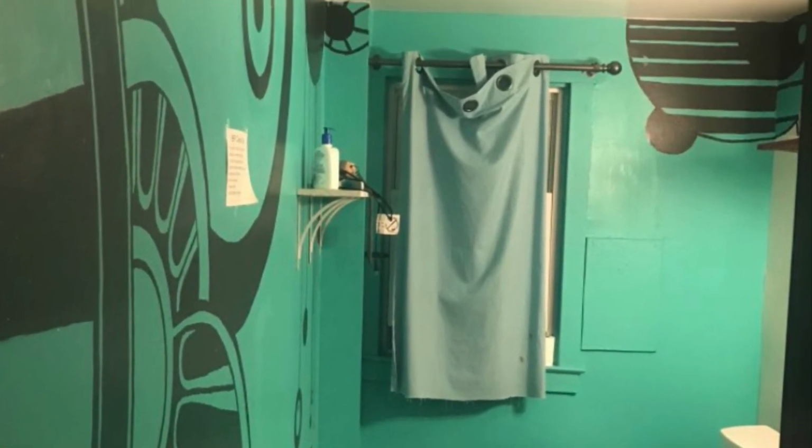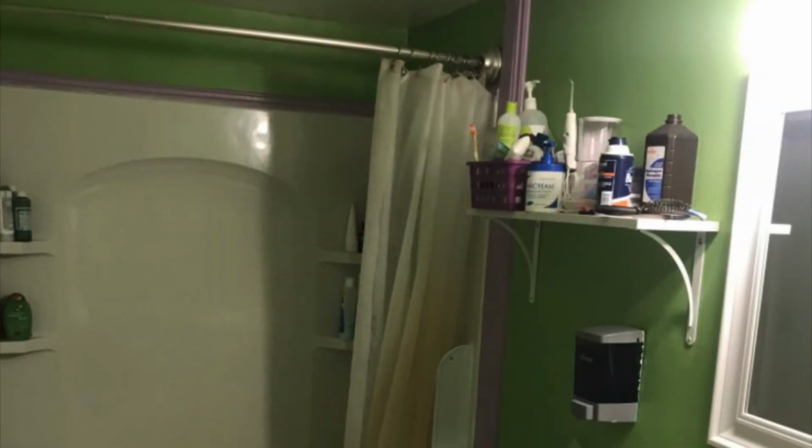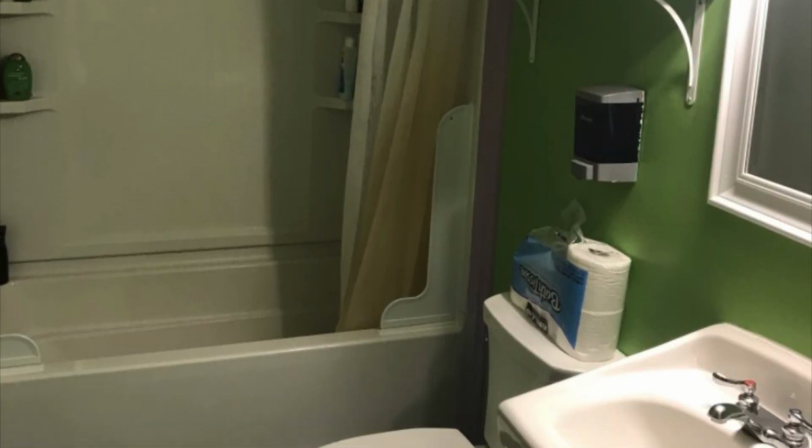These are both on the second floor, and this is our third floor full bath.